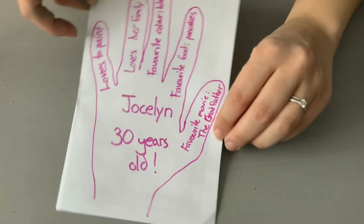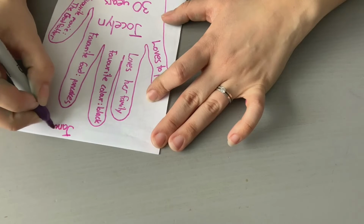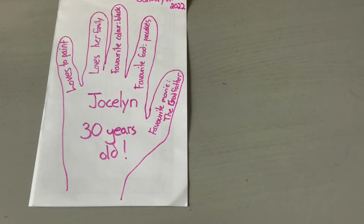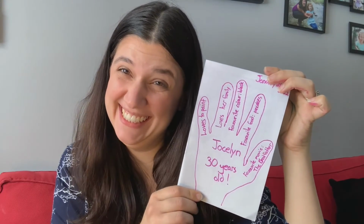And there you go, that's for my keepsake box. And finally, write today's date at the top. Now, this keepsake may seem a lot easier than last month, no sewing involved, but I stayed still while I traced my own hand. Your baby might not.